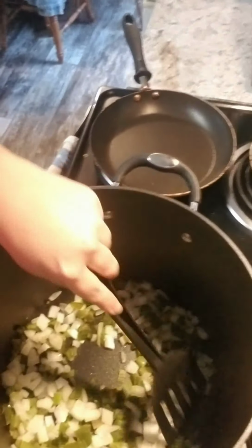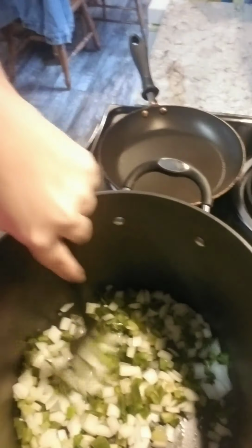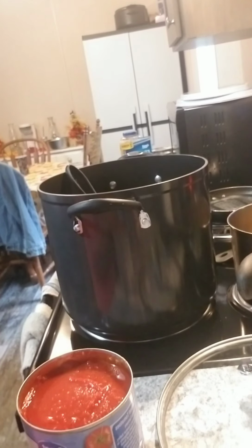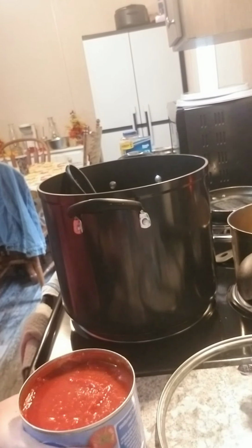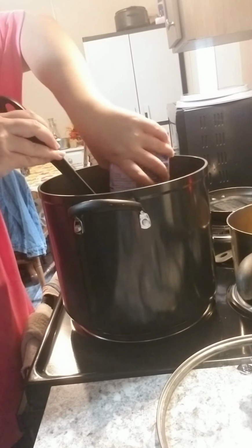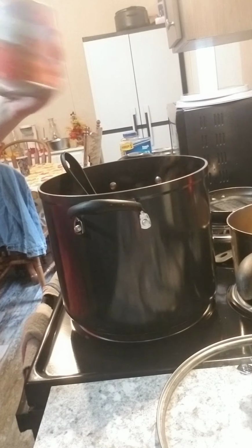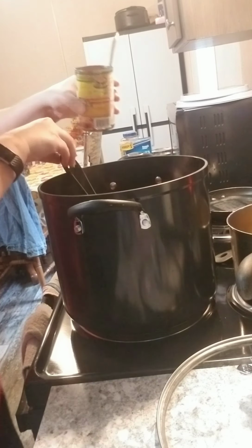Alright, in this pot I have the green pepper and the onions. I have to add the garlic and the celery, and I'm gonna cook it till it gets kind of mushy. Alrighty, the garlic, the onion, and the green pepper are good to go. So I am adding in a can of tomato sauce. This is a 28 ounce can of crushed tomatoes. A can of Rotel.